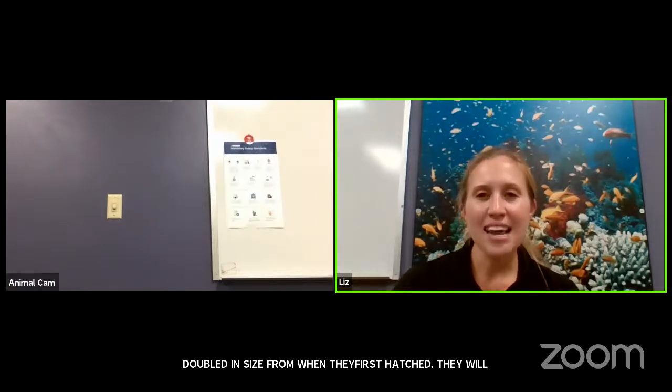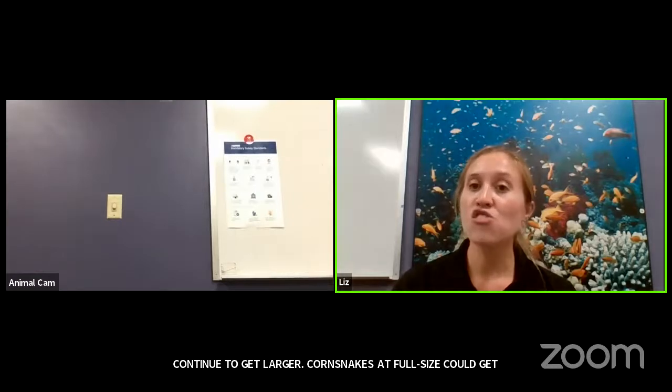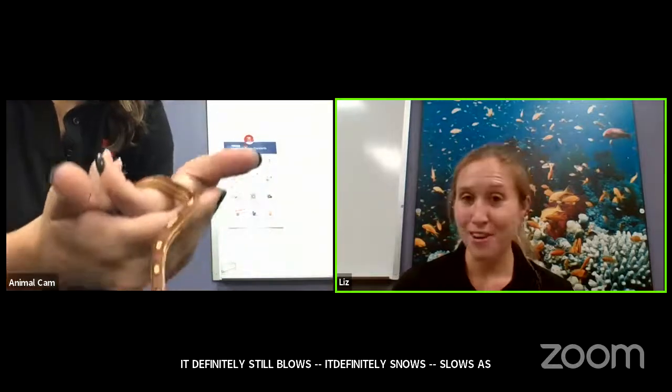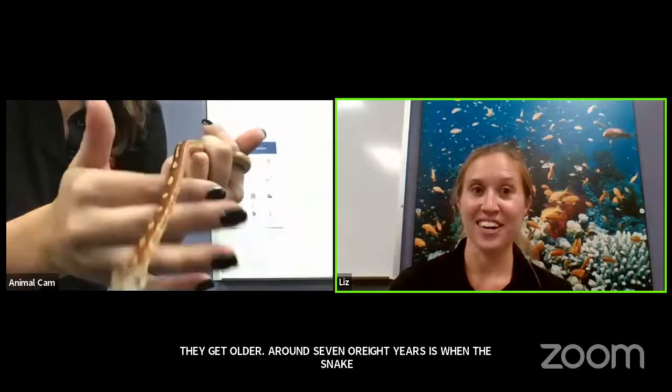Now, snakes technically grow throughout their entire lifetime, but the growth definitely slows as they get older. So they're going to grow the most in their first 8 years of life. Typically around 7 or 8 years is when a snake reaches maturity. So these guys have already doubled, and they're going to continue to grow a lot in the next several years.